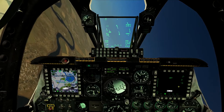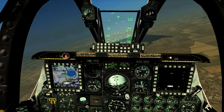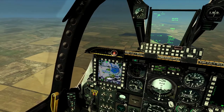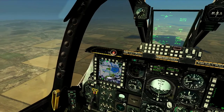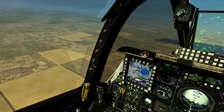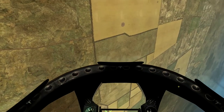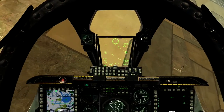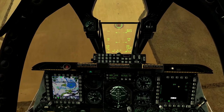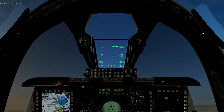Pashenka, Cylon 2, turning base. Pashenka, Cylon 2 tipping in. Pull up, pull up. Guns, guns, guns. Cylon 2 off.